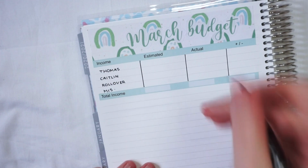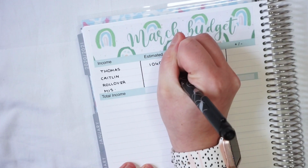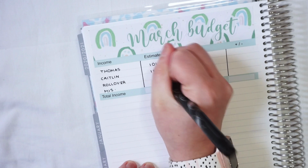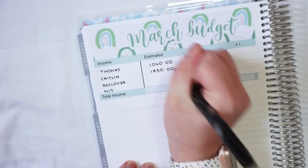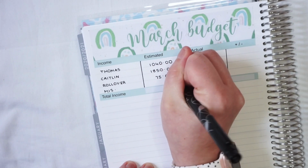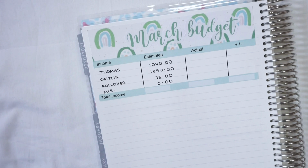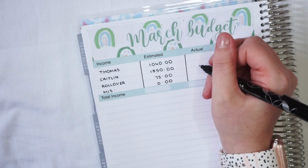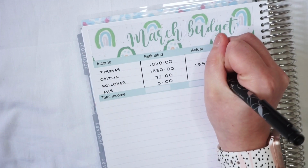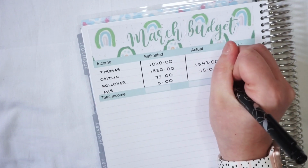money in. So estimated for Thomas, he's still on furlough wage, so it is £1,040. Myself, I estimated £1,850. Rollover, I know, was £75. And then miscellaneous is 0. Actually, the only one I actually got in, I can put in as myself in rollover. My actual was £1,892. And then of course our rollover stayed the same.